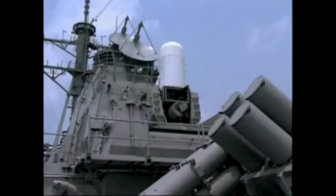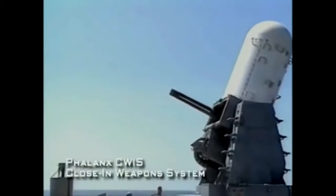Radar guides the standard to its target, even if the target is moving near supersonic speeds. The standard forms the first layer of the air defense belt around the ship, reaching out dozens of miles. The final layer of defense against enemy anti-ship missiles comes from the close-in weapon system, or CIWS.